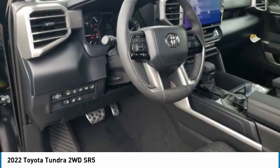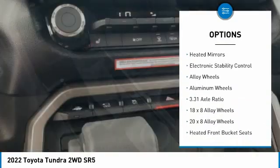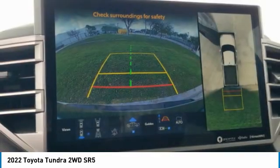Here are some of this vehicle's great options: sliding rear window, tire pressure monitor, turbocharged, blind spot monitor, towing package, tow hitch, heated mirrors, electronic stability control, alloy wheels, aluminum wheels.